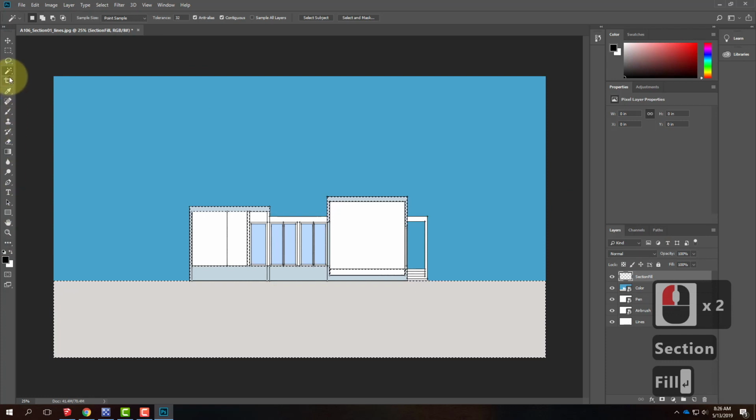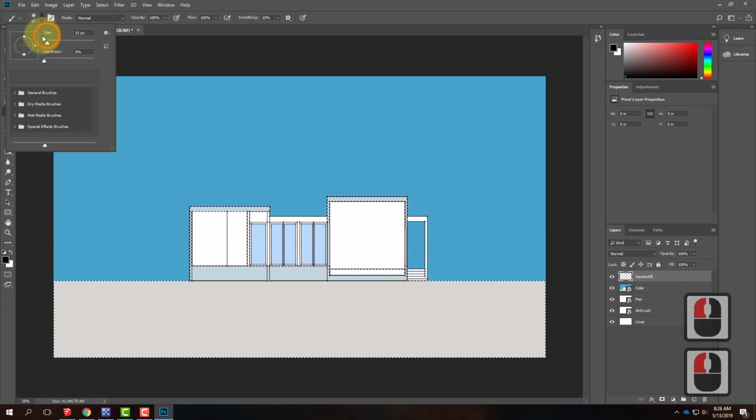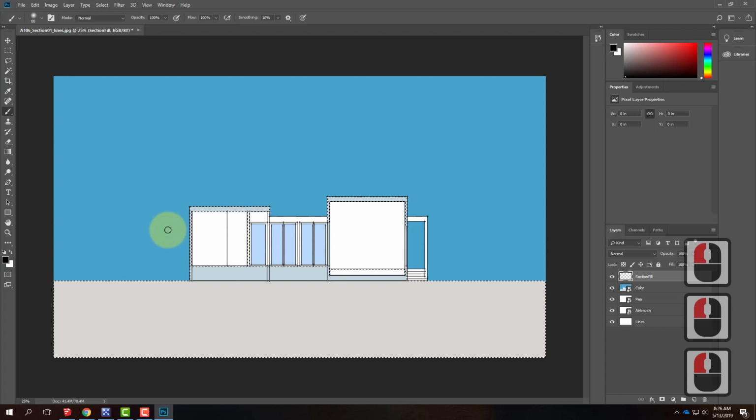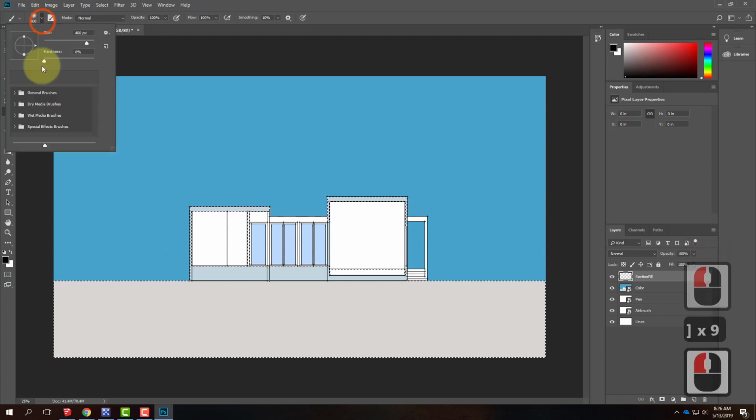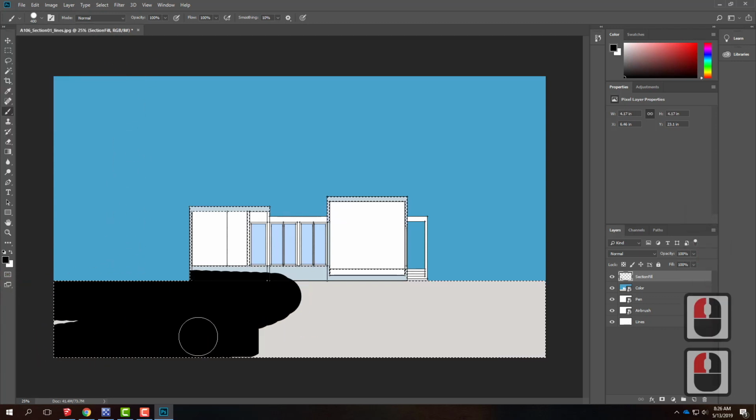And then I will paint using my brush tool with black. That's my current foreground color. I need to make my brush size a little bit larger here. There it is. I could actually use the bracket keys on the keyboard to make it a little bit bigger. I might also, for ease, change the hardness to 100%, which is going to give me a sharp circle when I fill it in. And we'll go ahead and fill all of this in.